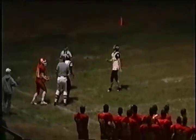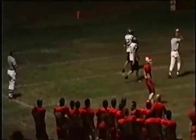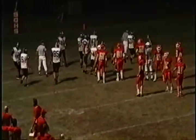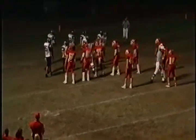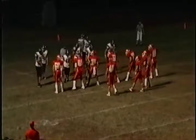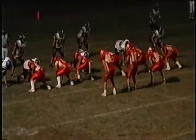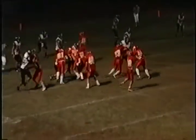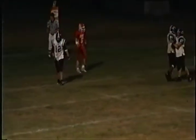Pass is complete to number 21, Caleb Ludwig. Stop made by number 12, Ian Hall for the Oaks. It'll be third down at about 6. Hall's pass is incomplete, headed for number 5, Duncan.